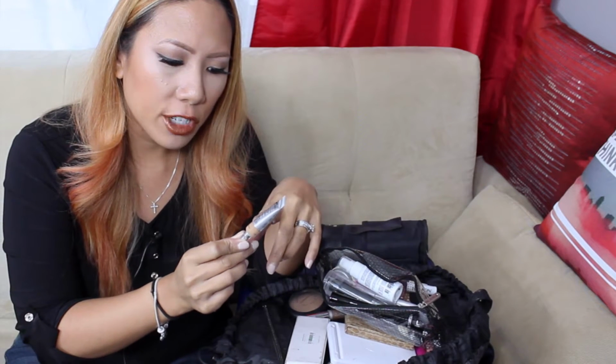So I'm just going to bring this one teeny sample of It Cosmetics CC Plus color correcting full coverage cream SPF 50 plus, and it's in the shade tan. I actually love this product. I have the full size. I'm only going to be on the cruise for 4 nights, so if I want to do a liquid foundation, I probably will only need like a quarter of this.